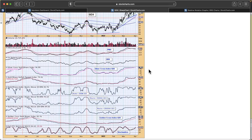I mean, when you're looking, like I said earlier, what we look for is bullish as 70% or more. Well, clearly these are all well above 70%. The participation here is very, very healthy. Yes, it is overbought, but as we've seen in March, it can hold those overbought conditions for some time if we're getting a really nice move like we're seeing on gold miners right now.